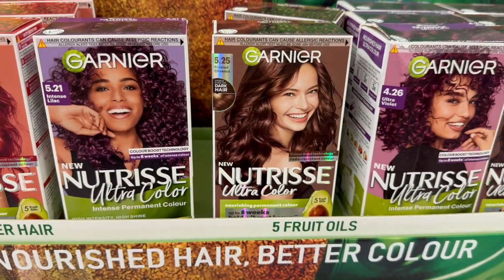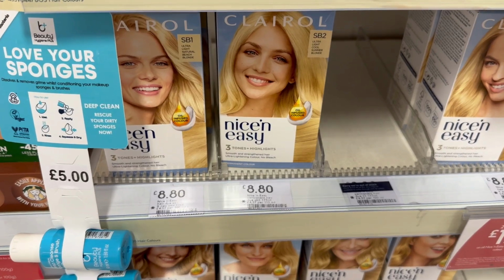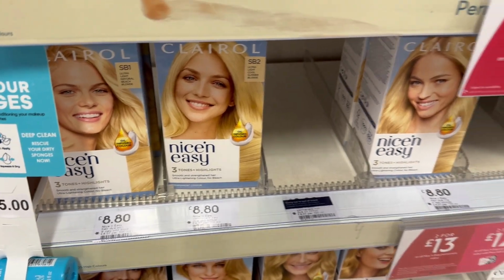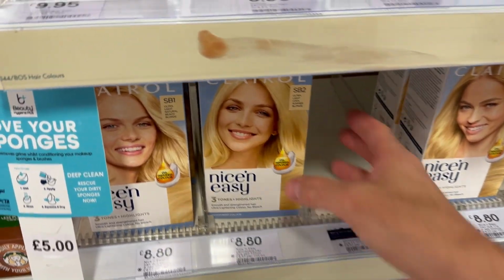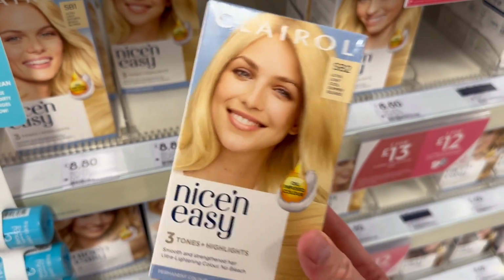Yeah, beautiful. Now, I had a comment very recently from somebody who said, can I use a blonde tint to do highlights with? And of course you can. Now, this is from Clairol.